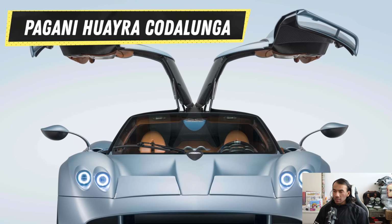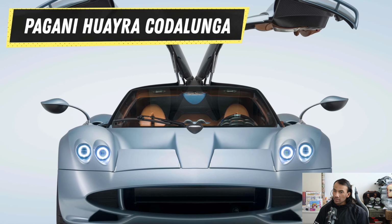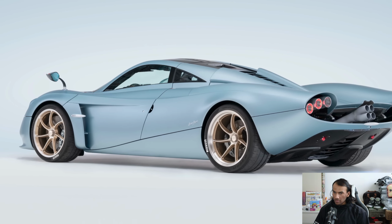But this final car isn't a Huayra. This is a cooler car than a Huayra. It is a Pagani Codalunga. I don't even know what that is. Holy sh! Is that newer? Yeah. Oh, okay. Well, no wonder I don't know what it is. All right. Wow, that's sick. That actually looks great. That reminds me of McLaren. It looks like an F1.